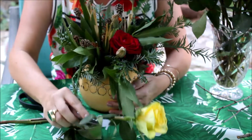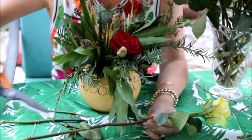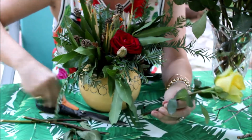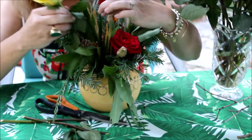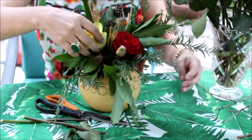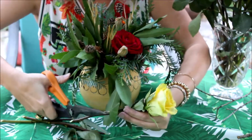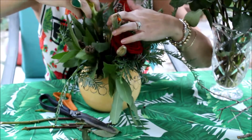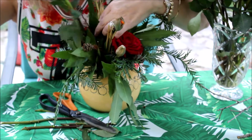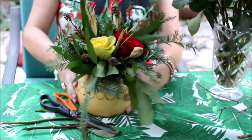And I don't mind leaving some greenery at the top of the rose stem, but when they have a lot of leaves down at the bottom, they can start rotting in the water, and that's not good for the roses either. Okay, so the little couple leaves at the top are fine. So let's tuck this one right down in there. Oh, still too long again. So mistakes are fine. That's not really a mistake. It's just working as you go with your arrangement. Okay, here we go. We'll tuck that in. Okay, so now we've got our roses in there.